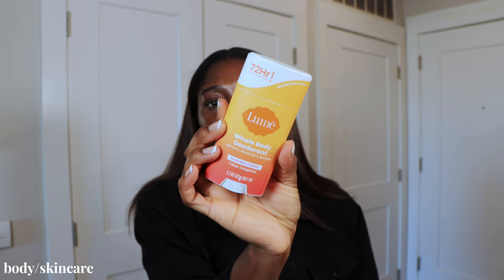I just got the Lume Whole Body Deodorant. I got it in the scent Clean Tangerine. And it says it's for pits, privates, and beyond. And with it getting warmer, I tend to sweat a lot more. Obviously under my arms, under my breasts, and down my back. But that's probably normal for some people. But I want to see if this will help combat that a little bit.